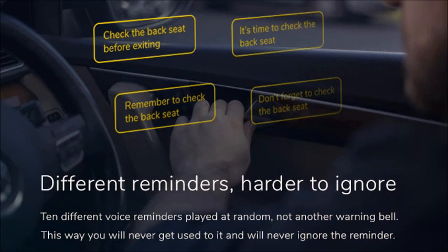One of the key differences that we made, we realized that there's a lot of beeps and tones and noises in the car, so we decided to make different messages that keep changing every time, so you never get used to the message. I'll show you what it sounds like now. And next time the message is going to be different. Next slide.